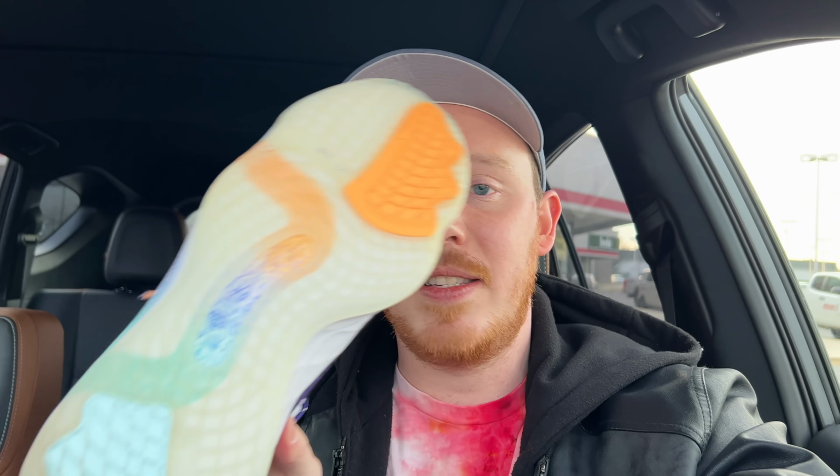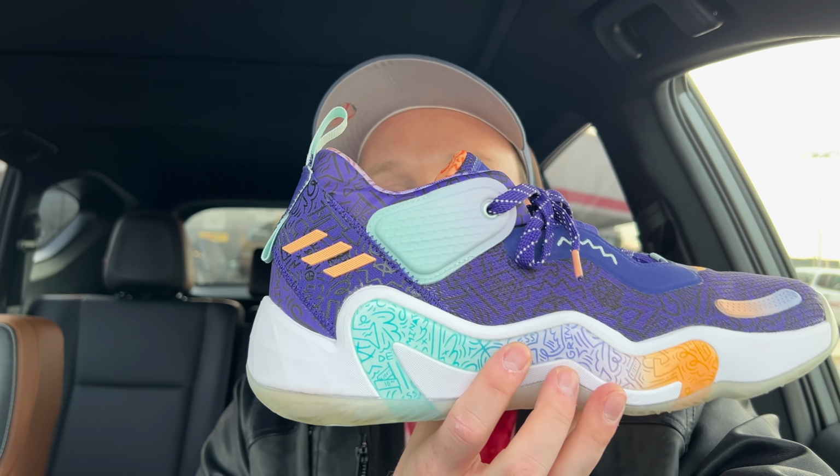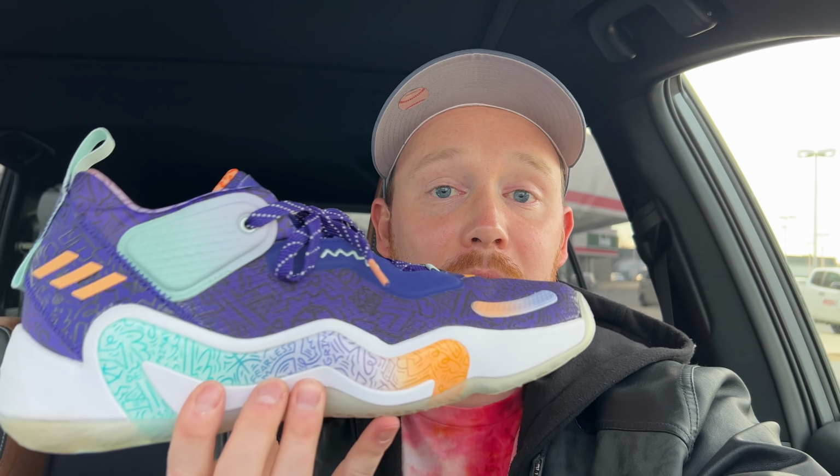And then the other pair that I'm super excited about was this pair of Donovan Mitchells. Now this pair came in a size 12, and it looked basically brand new. I mean, really, really close to brand new. Really not much wear on this shoe at all. I got it for 30 bucks, which is not bad. And after checking comps on eBay, I think I can sell it for almost 100.